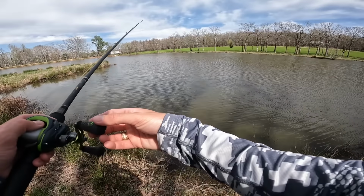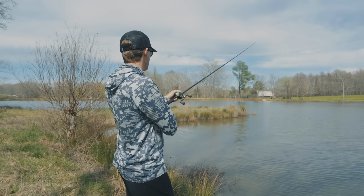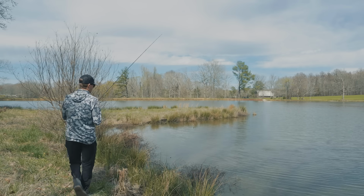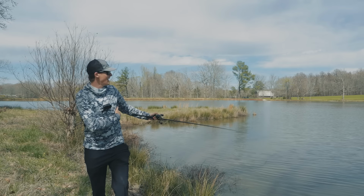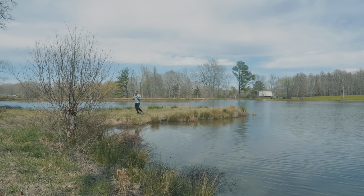Here he is. Oh, son of a gun. What did I just set the hook on? That was a bass for sure. Yeah, sure. Now it's a stick. That'll hurt my side on that. Heck yeah. Just got to go to the other side, baby.